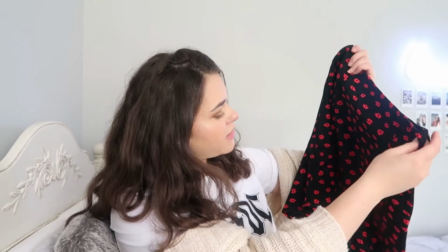I don't really have anything like this, so yeah, I decided to get that. And then the last two things I got were graphic tees, because recently I've just been kind of obsessed with graphic tees, if you can't already tell.